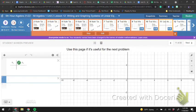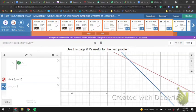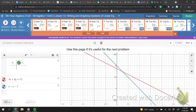So check this out. I'm going to graph both of my constraints. I had $4 per pound of raisins plus $8 per pound of walnuts for a total of $15. I also had pounds of raisins plus pounds of walnuts for 2 pounds. You guys good with both equations being on there? Yeah. Check it out. Enhance. Enhance. Wow, yeah. See this spot right here?